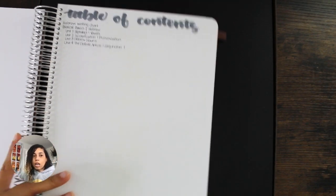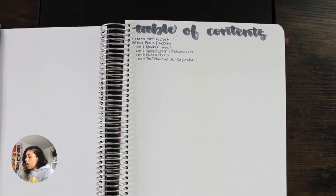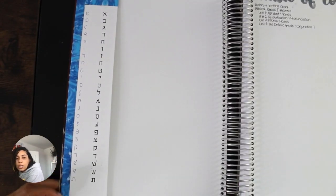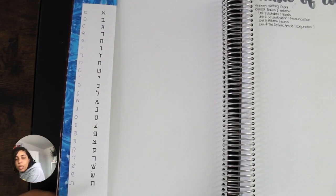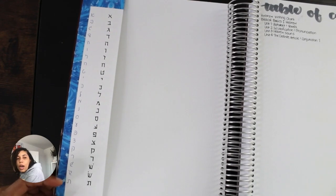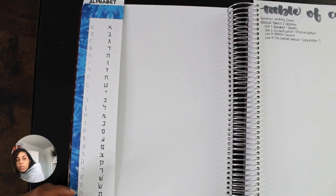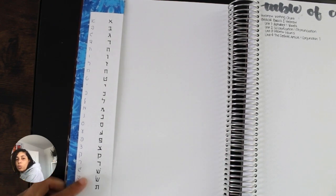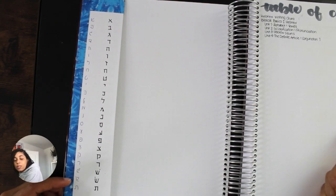I have a table of contents, and I created this little tip-in that I want to show you guys. So this is at the beginning. I assume that this notebook will only contain Hebrew, that I'll have to make another notebook for Greek. So that is why I did this in this particular manner. If I end up putting Greek in, I'll probably do one of these just further into the book.